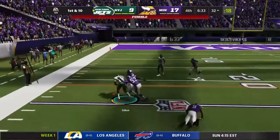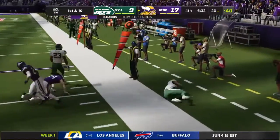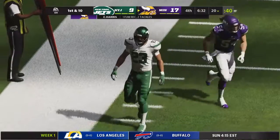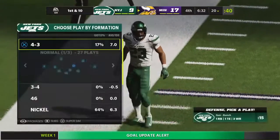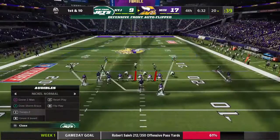Now left side on the swing pass. Oh, no, he lost the football. And the Vikings pick up the football. He has been a workhorse for them in this game, and ball security hasn't been an issue until that point.